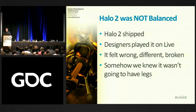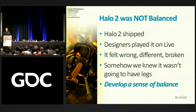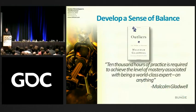How do we know this? Well, during the development, we had fine-tuned our sense of balance. Malcolm Gladwell lays out in his book, Outliers, the 10,000-hour rule. 10,000 hours of practice is required to achieve the level of mastery associated with a world-class expert on anything. So this means I'm an expert in trying to balance the sniper rifle.